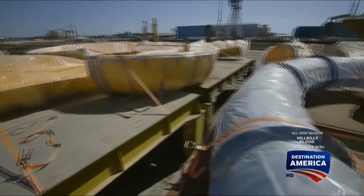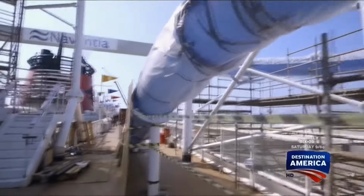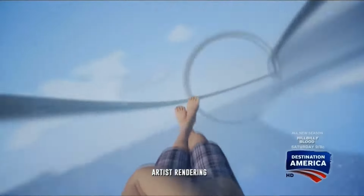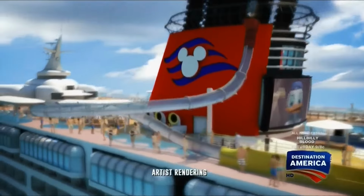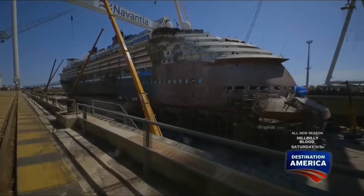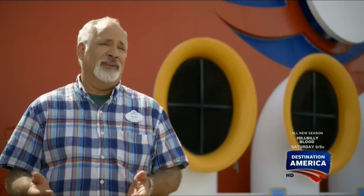To top it all off was the construction of the new gem of the top deck, the Aquadunk. This plunging slide is designed to drop 40 feet from the top of the ship's funnel and extend 20 feet over the edge during the descent. And it all needed to fit on the ship's existing footprint. And we've gone through a variety of processes in order to make that happen.